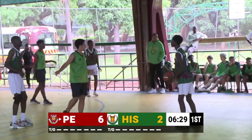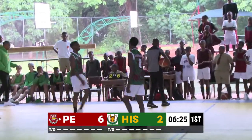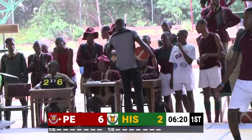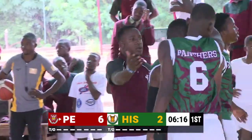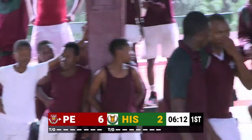And the ref blows his whistle for the end of the first quarter, with PE leading 6-2. Oh, it seems they are playing 8 minute halves. We just need to confirm with the table.